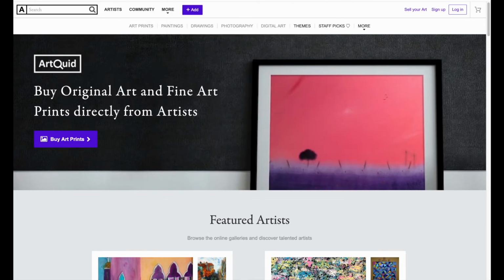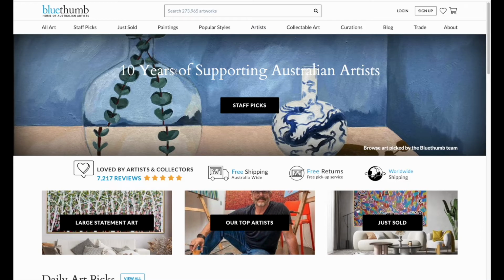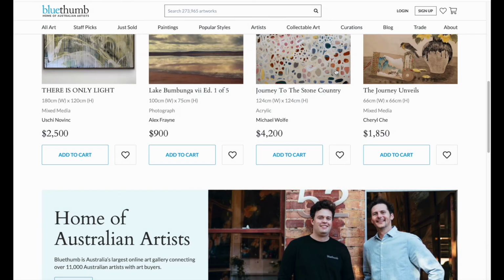All right, moving right along. Number 9 is BlueThumb. BlueThumb is an Australian-based platform specially made for Australian artists. As you can see, there are 10 years of supporting Australian artists. So its goal is to connect buyers with Australia's emerging and established artists. So it's a platform made for selling paintings, sculptures, photography, prints, digital art, and more.